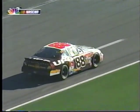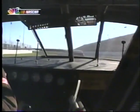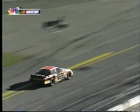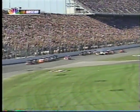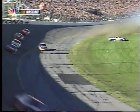Matt? Dave, Dale Jarrett already came in for service, and he's already heading back out of the racetrack. He felt like he had a tire going down. He said his car was very loose. He felt like he hit some debris. The crew did make a wedge adjustment on the 88 car. Kurt Busch stayed out. Jeff Gordon stayed out. Sterling Marlin and Ryan Newman stayed out. Others coming on to pit road under the caution for this crash down in turn 1.